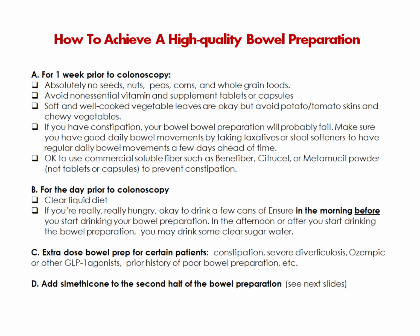Now, let's talk about how to get an excellent bowel preparation. Dietary modifications 1 week before the colonoscopy are critical. We humans don't digest plant-based foods very well. Absolutely avoid any seeds, nuts, peas, corn, and whole grain foods for 1 week. Also avoid taking any non-essential supplements formulated in tablets or granule capsules. Soft and well-cooked vegetable leaves are okay, but avoid potato or tomato skins and chewy vegetables.